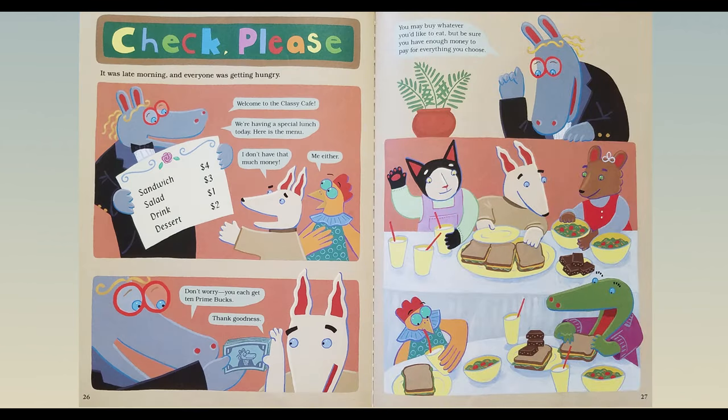Check, please. It was late morning and everyone is getting hungry. Welcome to the Classy Cafe. We're having a special lunch today. Here's the menu. I don't have that much money. Me neither. Don't worry. You each get 10 prime bucks. Thank goodness. You may buy whatever you'd like to eat, but be sure you have enough money to pay for everything you choose.